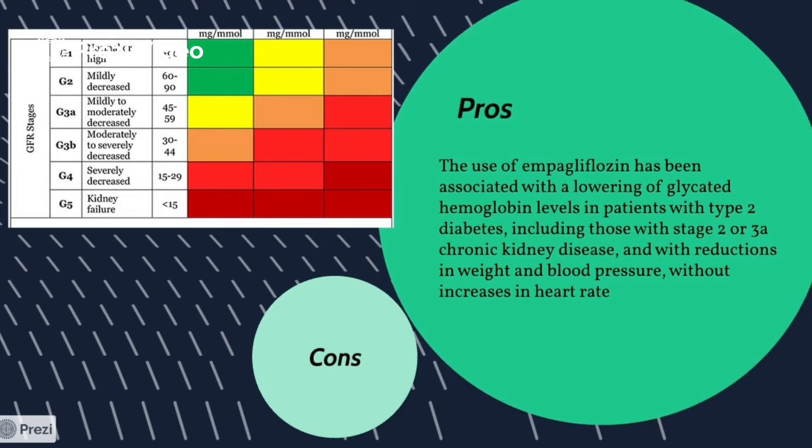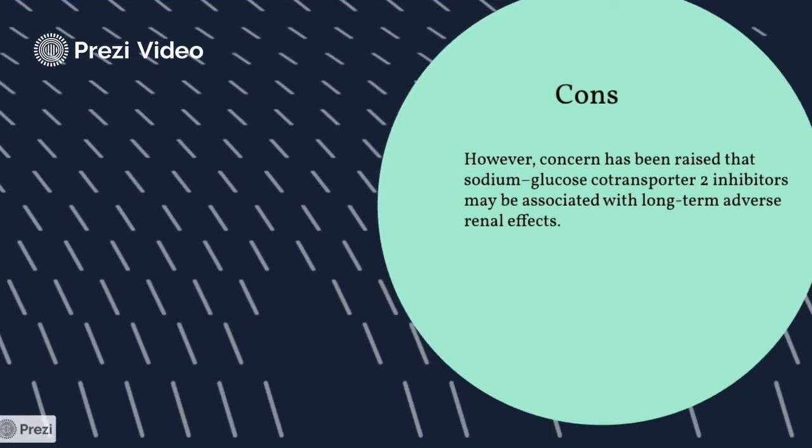Continuing with the cons. However, concern has been raised that sodium glucose transporter 2 inhibitors may be associated with long-term adverse renal effects. So renal effects are more dangerous with this drug, but after years, in 5 or 6 years. The third video is the most important in this presentation because we have all the information about this drug.